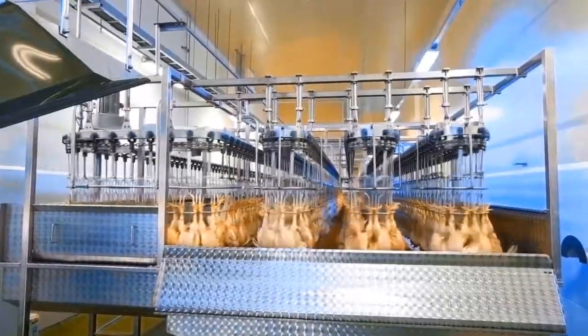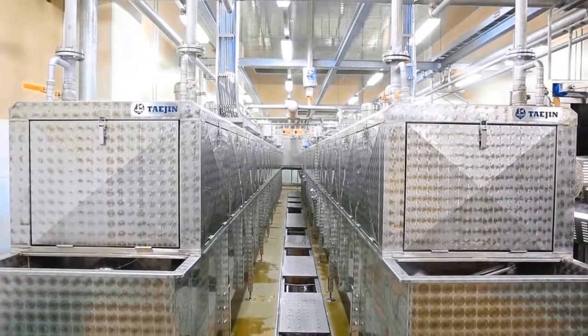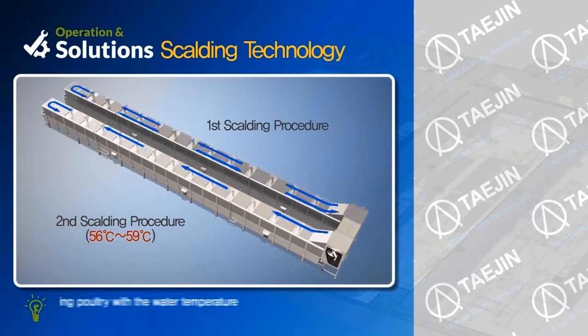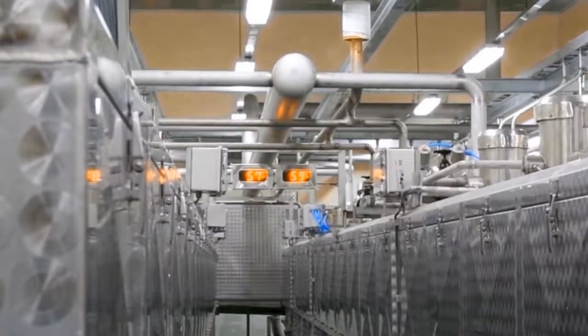After killing and bloodletting, carcasses are hung on the trolley conveyor shackle and get into the scalder. The scalder divides the process into two phases. In phase 1, it cleanses carcasses stained with various films and soaks them with low-temperature scalding water. Then in phase 2, it scalds carcasses at a temperature of 56 degrees Celsius to 59 degrees Celsius.